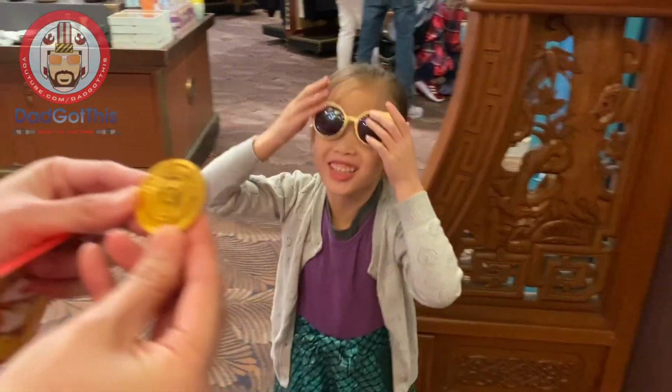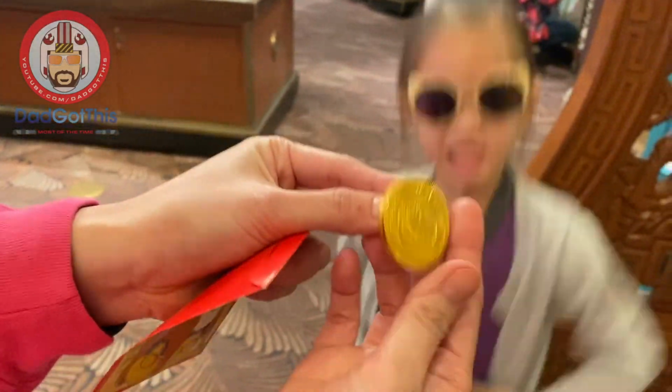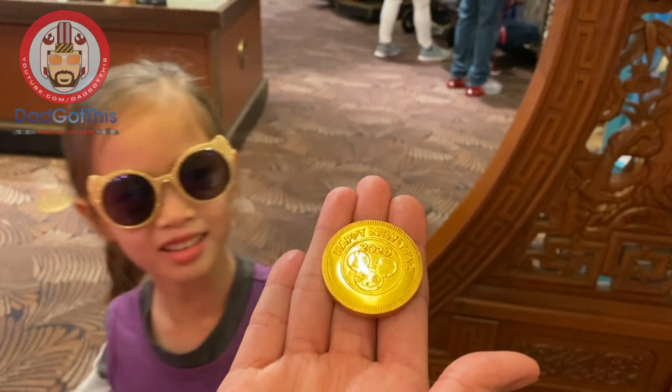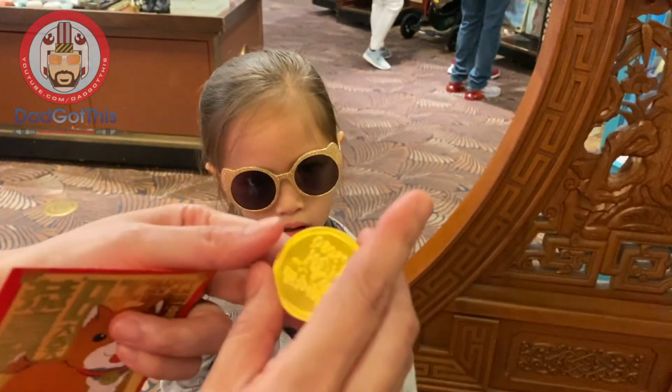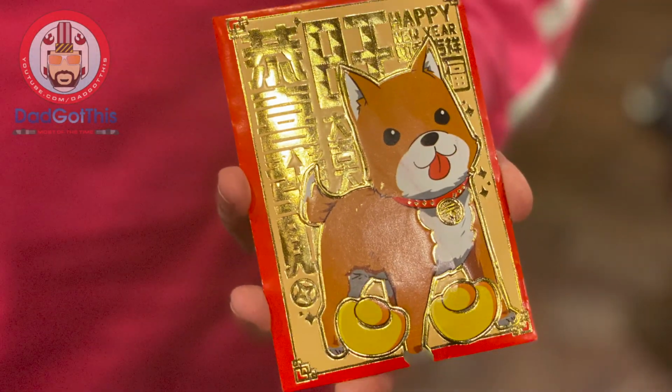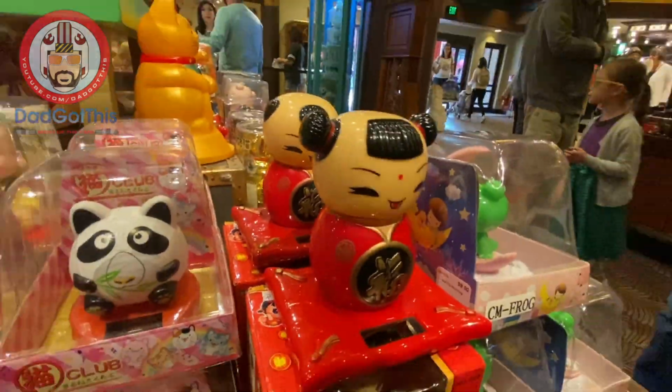We just watched the Acrobat show in China, which was fantastic. And now we're here doing a little shopping in the store in China. That's what they have. They have some really intricate hair clips. Oh, look at that one. Yeah, that's shiny.